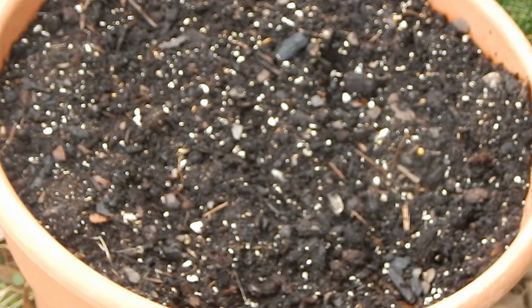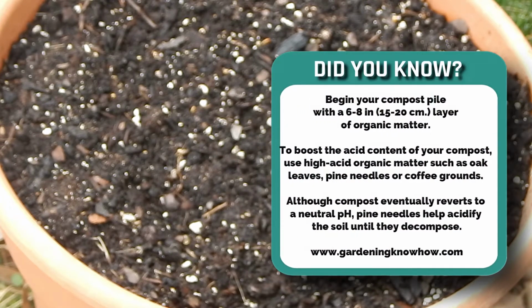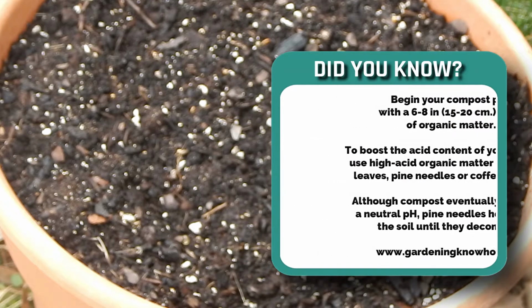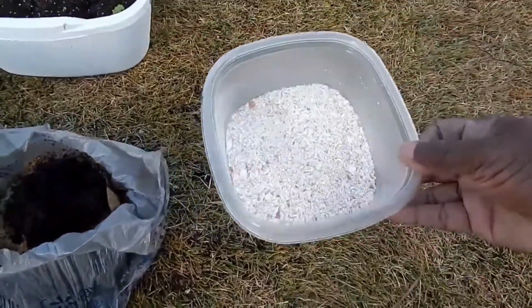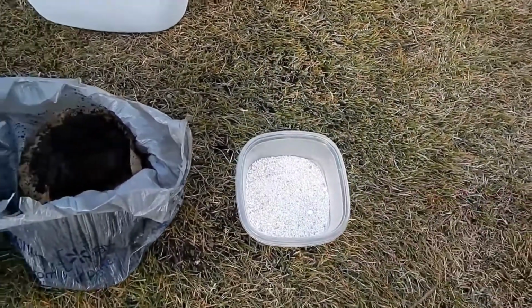I don't think that there's enough nutrients in this soil. Blueberries prefer acidic soil. And in order to save money, I'm going to add coffee grounds, tea bags, and eggshells that I have pulverized, crushed up into a fine powder. It's already done. All I have to do is mix it and get it in.